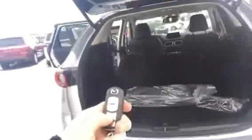Tons of storage space, as you can see. To fold down the seats, just these little clips here on the side. And they do fold down nice and flat for you. Very easy access to a spare tire down just below. And we'll have one last look at it all buttoned up.